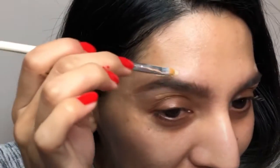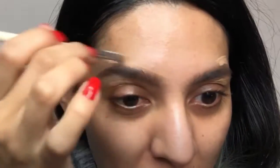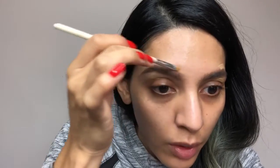This is a really old e.l.f. brush. It's a concealer brush. What I did is just put some concealer around my brows. If you go outside the lines of your brows when applying the pencil or powder or pomade or whatever, concealer is a really good thing to use to clean it up.